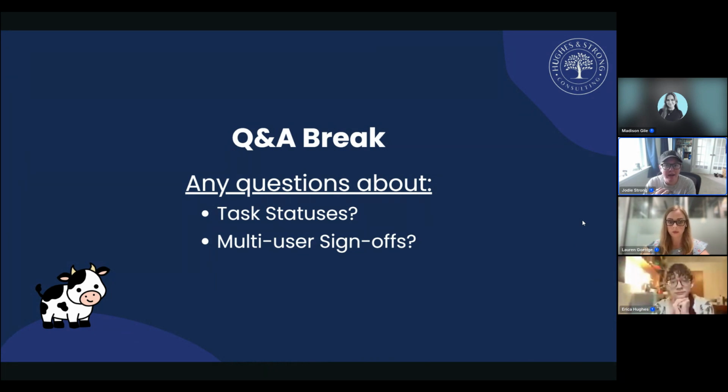The only automatic movement of documents is if you have that enabled to automatically upload it to a transaction. Like if you asked for a receipt and your client uploads that receipt, there is a setting you can toggle on so that it automatically pushes to QBO as well. But that is not the case for bank statements at this point. So that is still a manual process. Any more on statuses or multi-user sign-offs? If not, we'll keep going forward and we can circle back to any of the other additional ones.